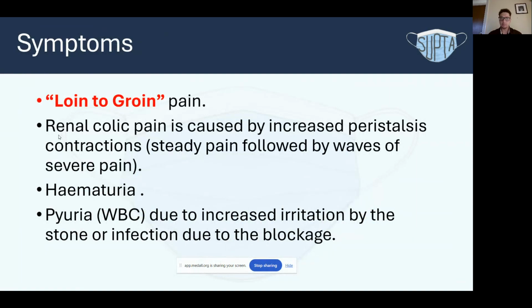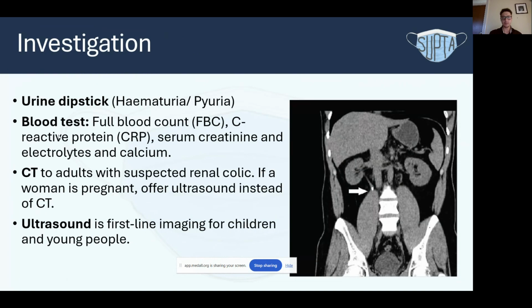or the other way around, because the stone is flowing downwards, of course. Also, you have peristaltic movement of the ureters, right? So you have waves of pain. It's not a constant pain. You tend to have waves of pain due to the peristaltic contractions. You can have hematuria, so blood in the urine due to those contractions. Also, you have pyuria, which is white blood cells, and that could be due to the irritation caused by the kidney stones, but also due to infection that can be secondary to kidney stones.